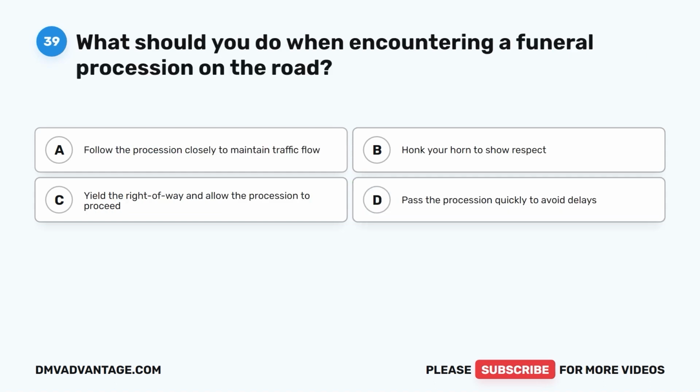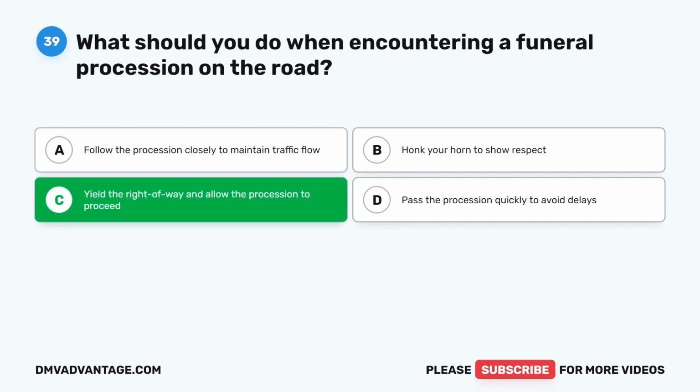Question 39. What should you do when encountering a funeral procession on the road? A. Follow the procession closely to maintain traffic flow. B. Honk your horn to show respect. C. Yield the right of way and allow the procession to proceed. D. Pass the procession quickly to avoid delays. The correct answer is C. Yield the right of way and allow the procession to proceed.